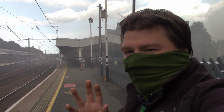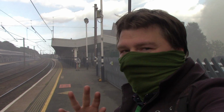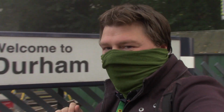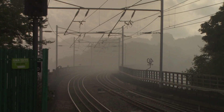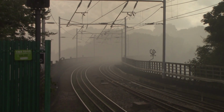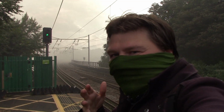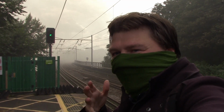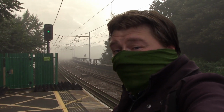But I'll tell you what though, I don't know what's happening with this fire, I don't know how it started or whatever, but if I turn around here, look at Durham Viaduct with that smoke. Going to make some interesting shots, but hopefully we can leave Durham to get to Northallerton.